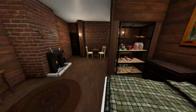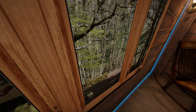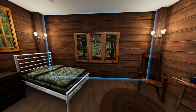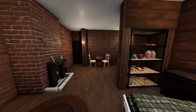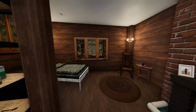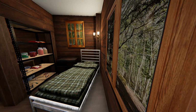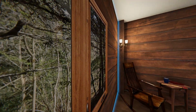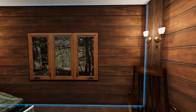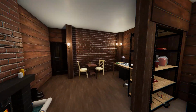Maybe what I could have done was change the, what's it called, the field of view. Maybe if I change the field of view for the screenshot, because I think maybe that's too wide, too wide an angle. Because that's brick there, obviously this brick over here. But I'm pretty happy with it.